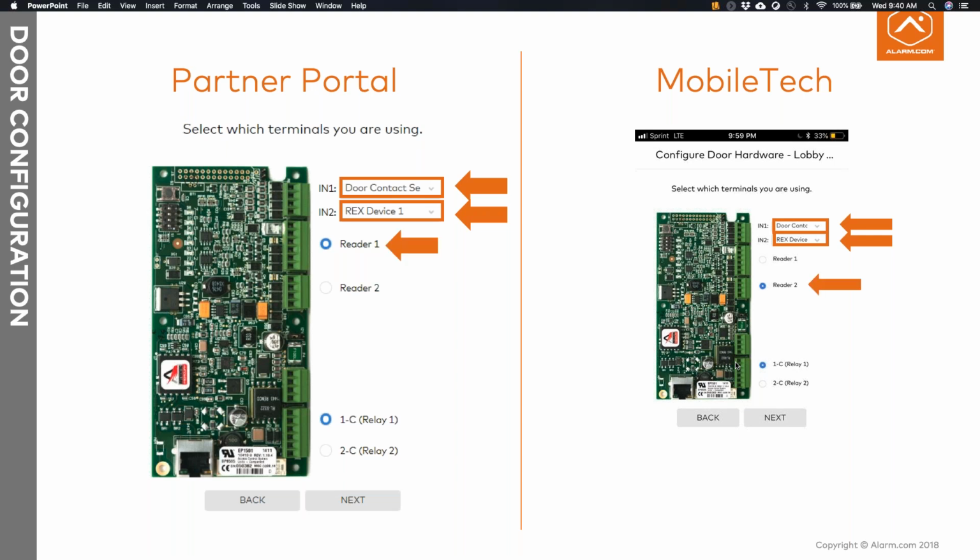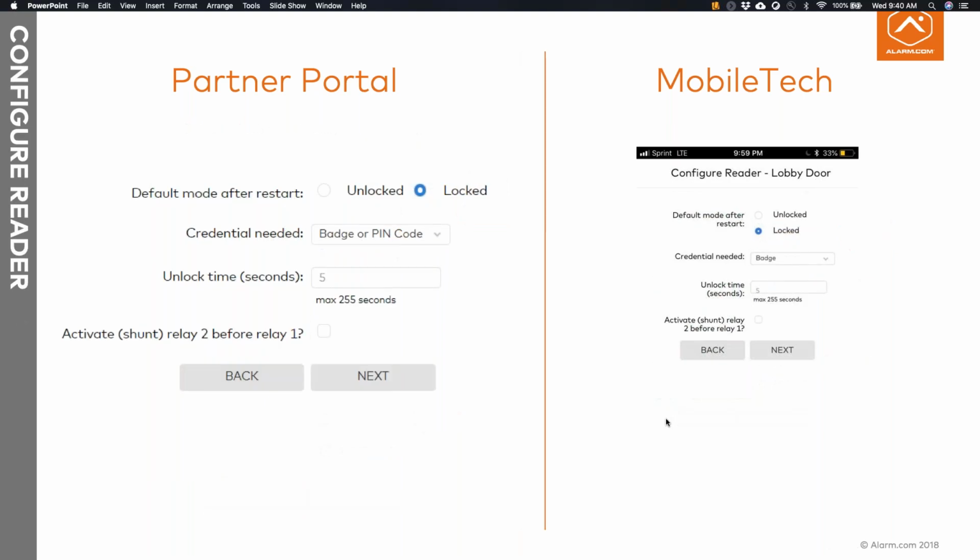We're going to use reader 1 in this scenario. Now, if I was doing this on a PSE kit on a normal business, I would always use reader 2 first, so that reader 1 is left open for expansion modules if I'm going to add those. Then I go to my relay, configure which relay I'm using. Next, we're going to see configuring the reader.